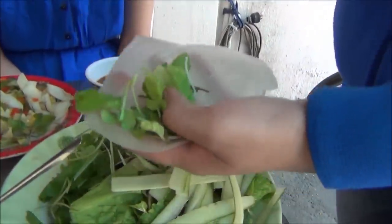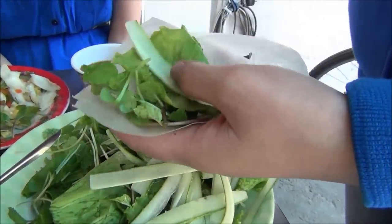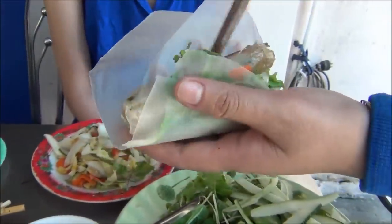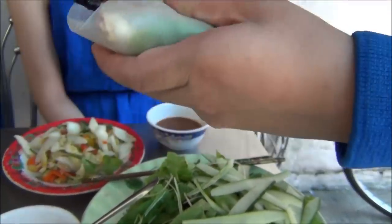Yep. Put the salad in. Cucumber. Yeah. Right? Bacon, cheese, and a spring roll. Oh, that's going to be crunchy. And chili block, yeah? Oh, wow. Okay. Oh, banana leaf.